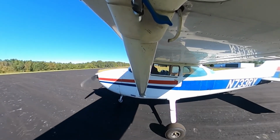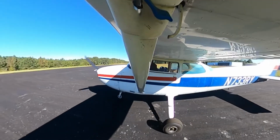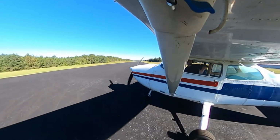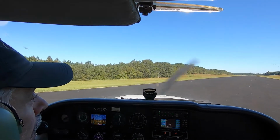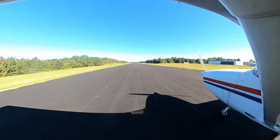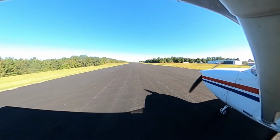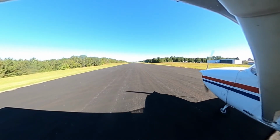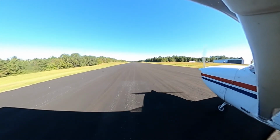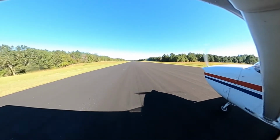Lee County traffic, Skyhawk 733 Romeo Yankee, departing runway 36 to the west, Lee County. Close that. And here we go. Let's do a full static run up. Alright, temperatures are in the green. We've got airspeed alive.